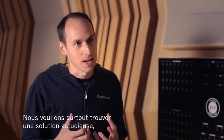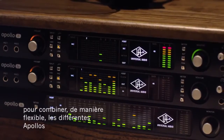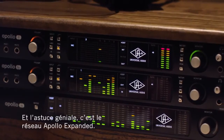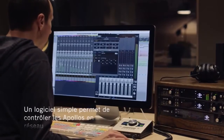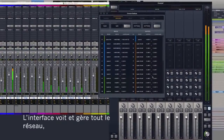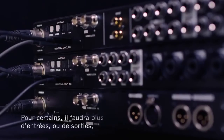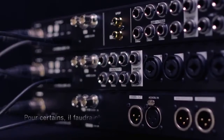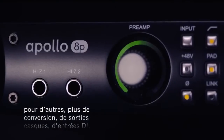One of the biggest challenges that we faced when we were putting all these different Apollo models together was you should be able to combine them however you want. And that's what Apollo Expanded really delivered. With this simple software, you just connect all of your interfaces via Thunderbolt 2 or Thunderbolt 1, and you're going to be able to aggregate and build this power-on-demand studio. The idea that you can take any interface and then decide that you need more mic preamps, more conversion, maybe you need more headphone amps, maybe you need more DIs.